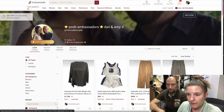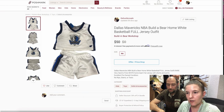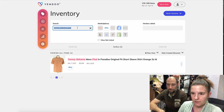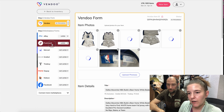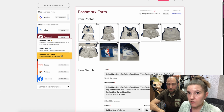You just go to your listing that's new and you copy this up here, the URL. And then I'm going to go to Vendoo. I'm going to look up my Mavericks, Dallas. And so I'm going to go to Poshmark right here. And where it says listed, I'm going to mark as not listed because I deleted it.